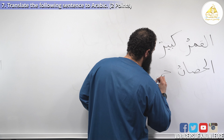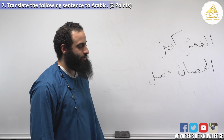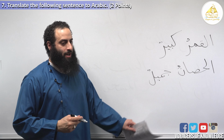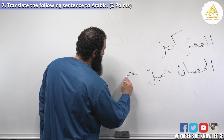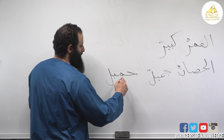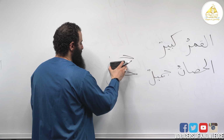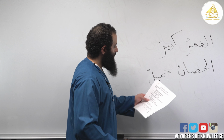Al-hisanu jamilun. Now again, when we talked about how you write these letters, al-hisanu jamilun. We told you guys to get into the habit of drawing. It's quicker, and it's fun for you. Otherwise, you could still write out the letters quickly, but you don't write as quick when you do it that way, where it almost looks like an ayn, but for people who are used to writing that way, they'll know what those are. Al-hisanu jamilun.